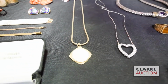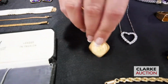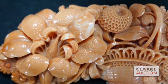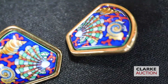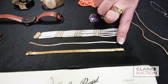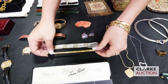Here's a 14 karat gold chain with an 1896 British sovereign mounted in 14 karat yellow gold. Really nice at 800 to 1200. Carved angel skin coral brooch of a chrysanthemum and a basket of flowers. Here we have a pair of Hermes gold tone and enamel decorated nautical ear clips. 3 bracelets, so we have the multi-strand pearl mounted in 14 karat gold, a 14 karat gold herringbone, and then this articulated 18 karat gold bracelet with the Florentine finish and etched X's.